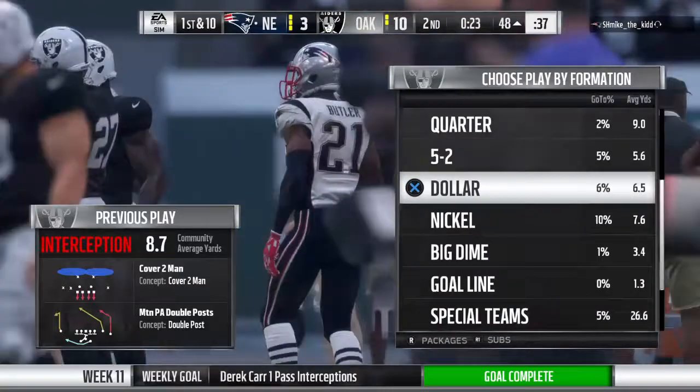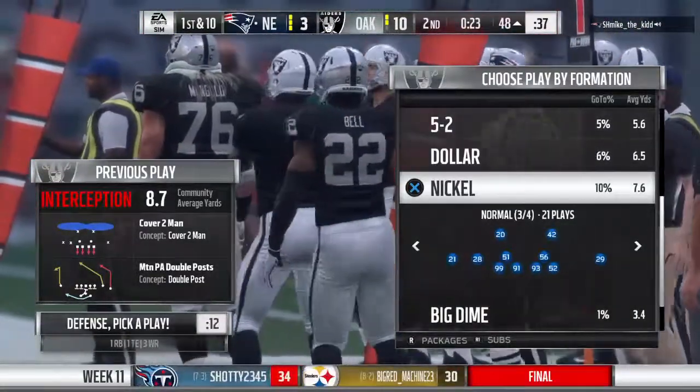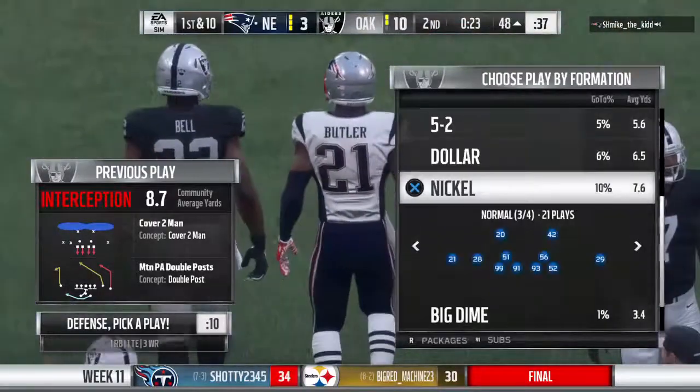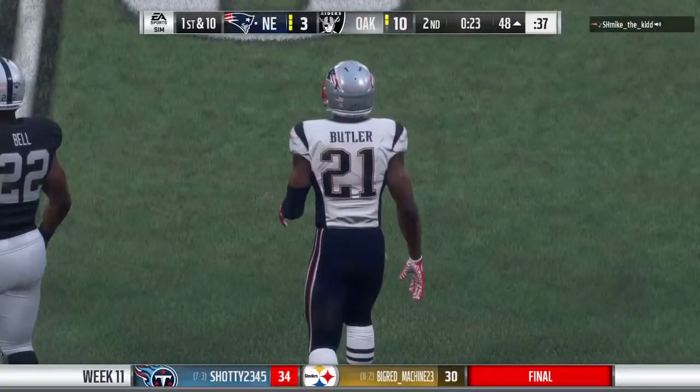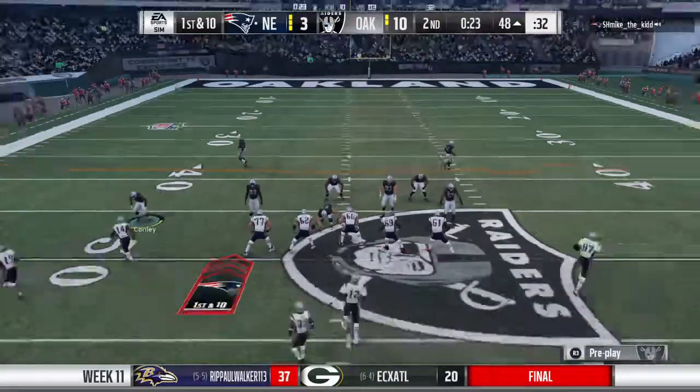Let's face it, we're all going to remember Malcolm Butler from the Super Bowl, the interception that reverberates, the one that denied Seattle back-to-back Super Bowl titles. But he's become a very talented, good player in the league. He's not going to just be remembered for one play.